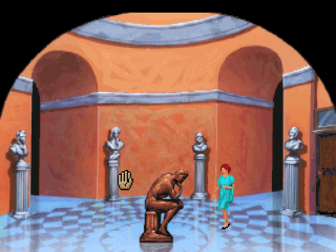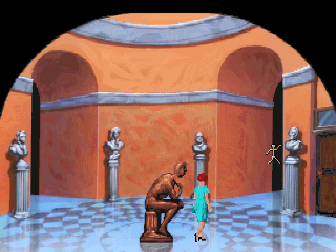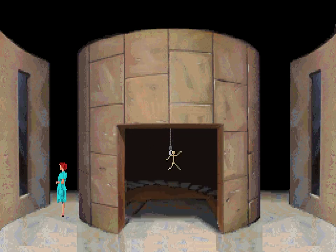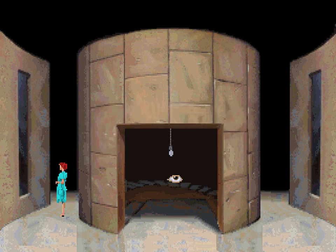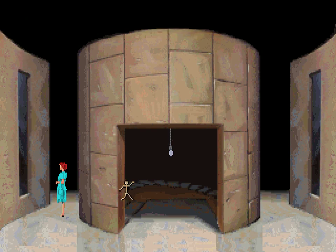Indeed. Let's see if we can move that the way Olympia did. We could! And it opened a secret passage. And the light bulb burned out. The light bulb blew out. You hope someone will invent a reliable light bulb one of these days. I'm afraid you'll have to wait for LED, which will be quite a while.